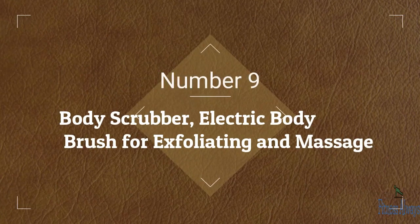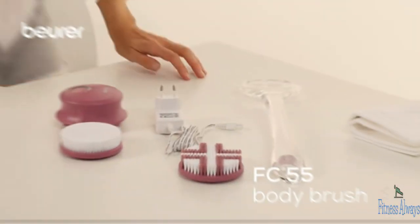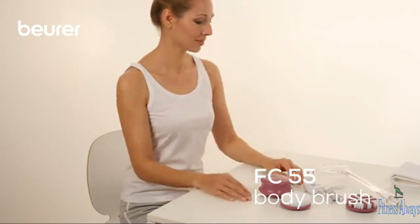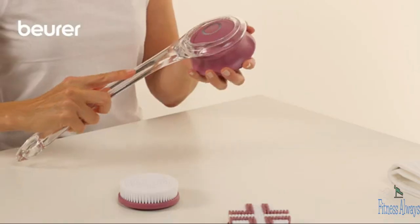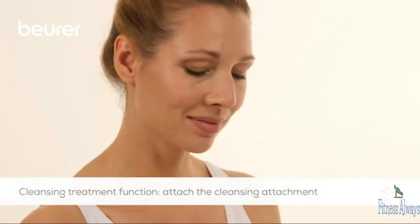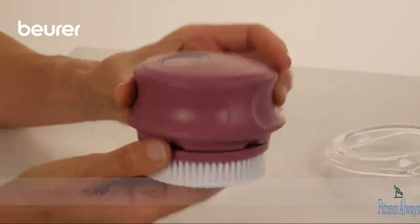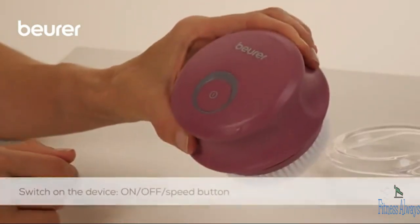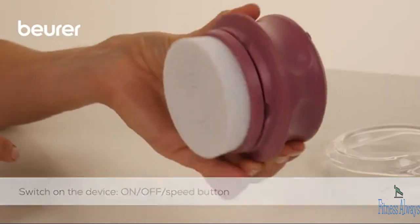Number 9. Body Scrubber, Electric Body Brush for Exfoliating and Massage. The body brush enables thorough cleansing and exfoliation of your entire body, leaving the skin soft, radiant, and ready for the rest of your skincare routine. Enjoy a pleasant cleansing experience and body massage in the shower or even in the bath.